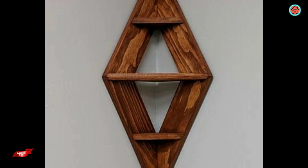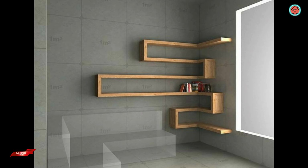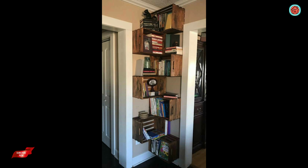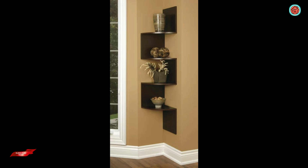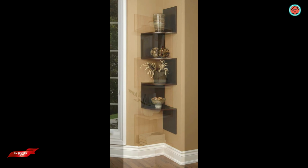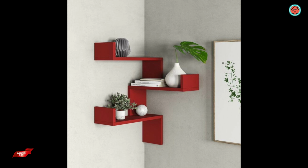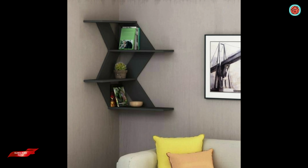A corner shelf can be a great way to create extra space. If you live in a small apartment, or have that hard to reach area that you just don't know what to do with, finding space for storage and adding your personal touch can be difficult. With any area or wall, utilizing the space that you do have is a necessity but can sometimes be hard to accomplish. A simple solution: corner shelves.